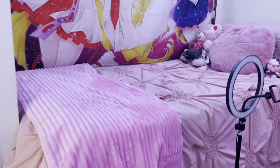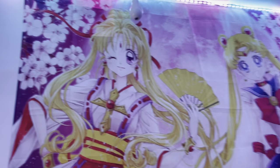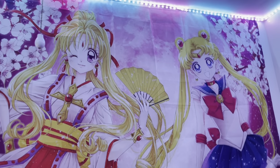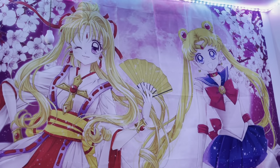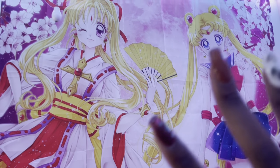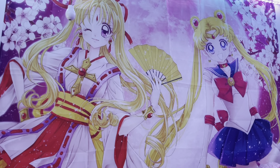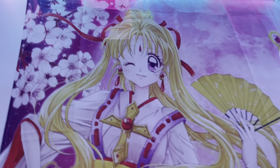This is my bed. And my tapestry. This is Sailor Moon for anybody who doesn't know this anime. This is my favorite anime that I started watching when I was like 7 years old, and I love it to this day. Seen in the movie and everything, but that's a different story. But this is it. It's so cute.